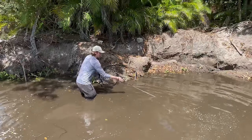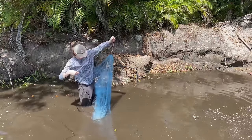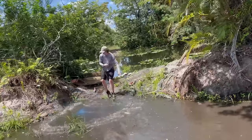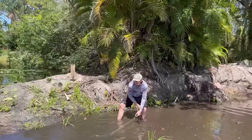All right, let's see what we got. Oh, what the heck? Dude, I felt something in it. Dude, I see a fish. I got to try and load up. Rob just fired a fish right there. That was good. That was a perfect net right where we saw those fish.